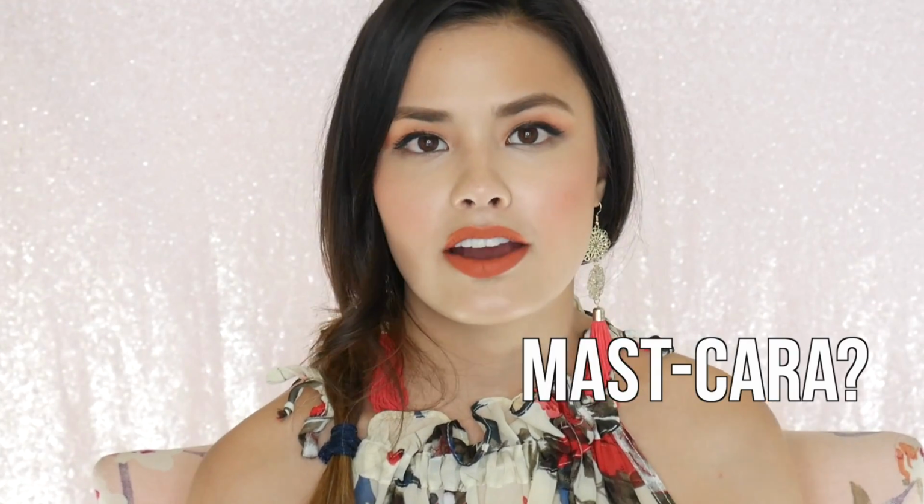I could see why people like this because it is a long-lasting mascara, and I do find that it is good for the lower lashes. But again, for me, what I like for my personal preference, not something I reach for all the time, but if you're gonna go like a no makeup look, this would be good for that.